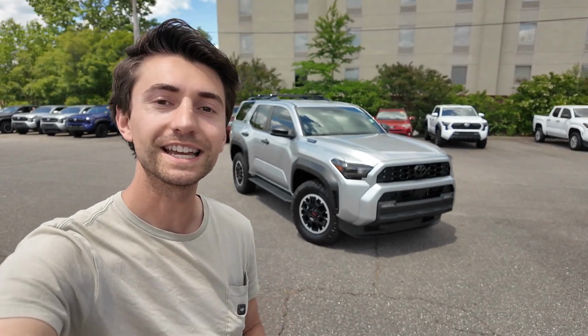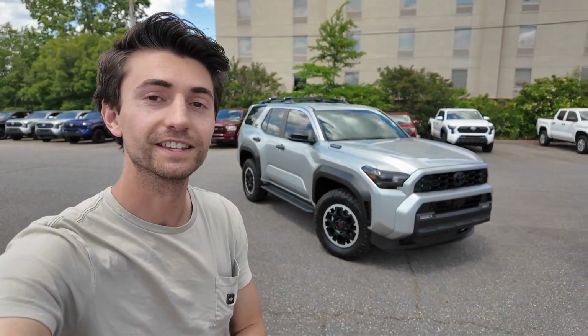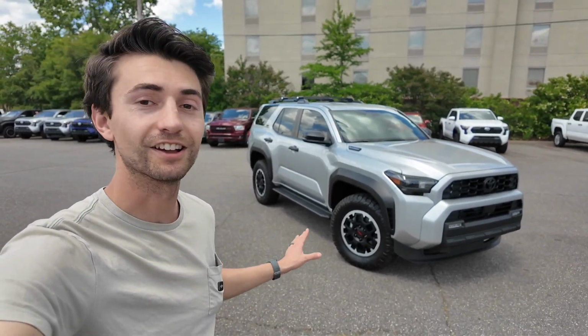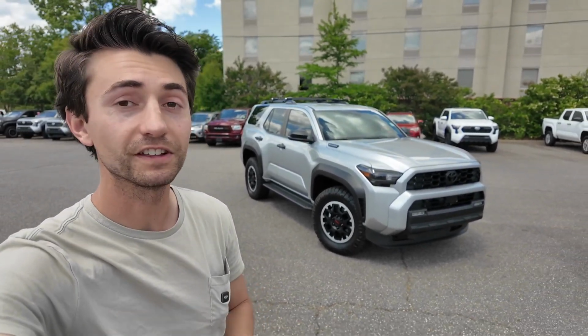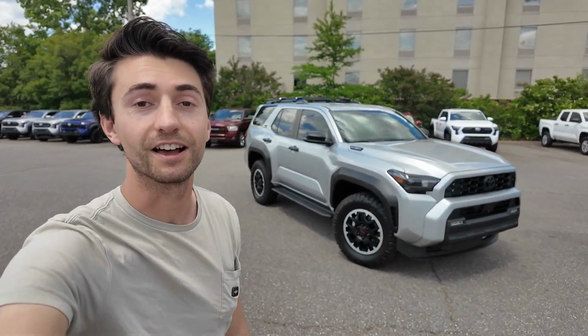In today's video, we're gonna take a look at the all-new 2025 6th generation Toyota 4Runner. This one is a TRD Off Road with the iForce Max engine finished off in cutting edge. MSRP is around 53 grand, however, with a couple dealer add-ons, this specific spec is $58,000.